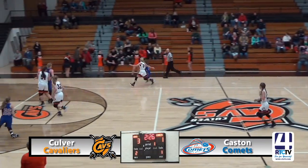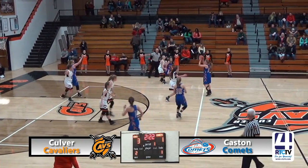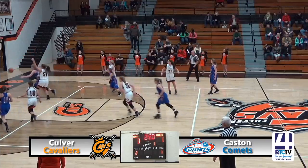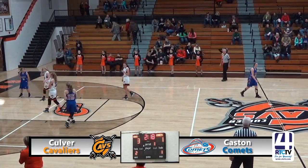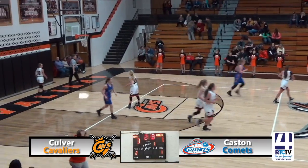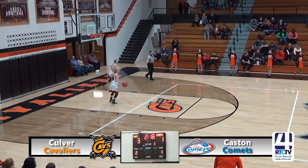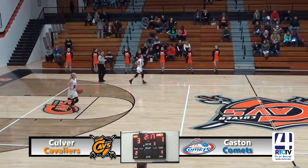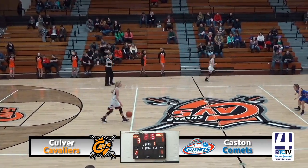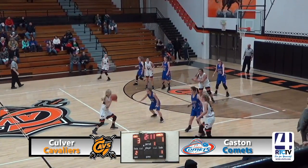Comets back looking at a Culver full court press. Daig across the midcourt. Up to Ashlyn Klein, trying to get to Wheezy. And just a little bit too high. Ashlyn, Allie's tall. She's not quite that tall. And back into Cavaliers territory.